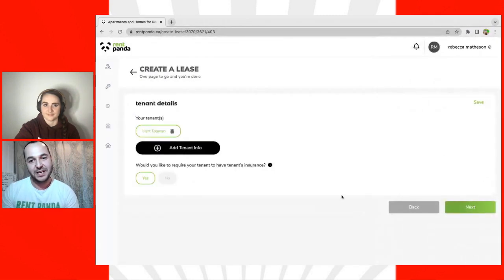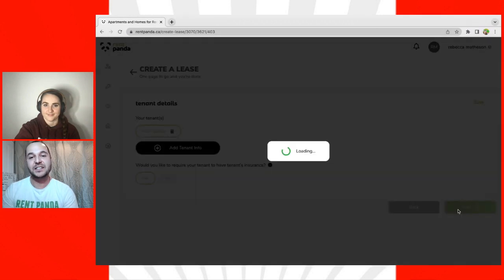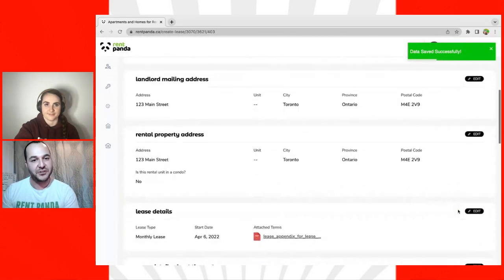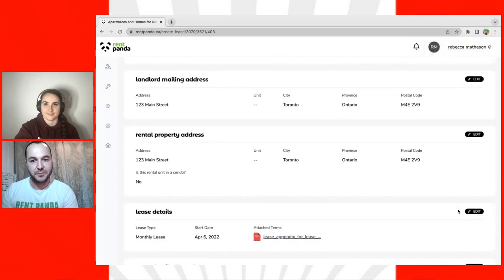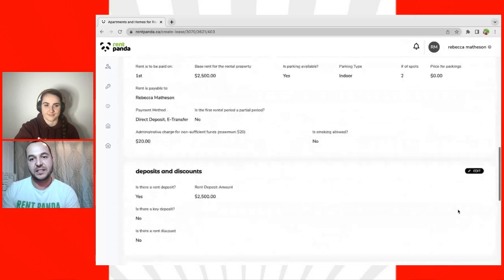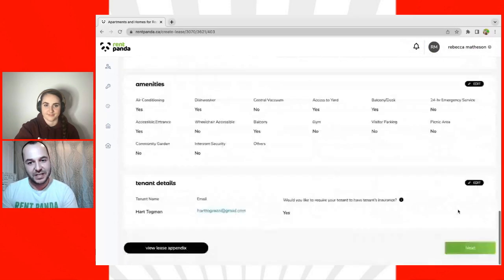You don't even need to send it to me by email because I'm already on Rent Panda. You add me in, and then you can choose to include tenants insurance or not. As a good landlord, you are going to have that as a yes. And then you're going to click next. And we're actually going to create that Ontario standard lease on the back end with a lease appendix attached to it and serve you up all that information to review. So as long as you've input everything correctly, you're going to scroll down to the bottom, click next, and your lease is going to be ready to go.